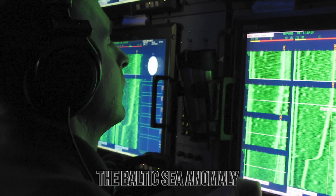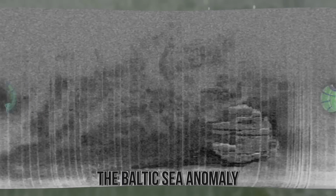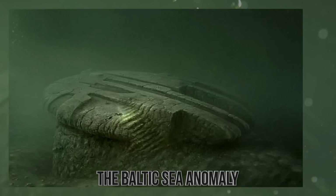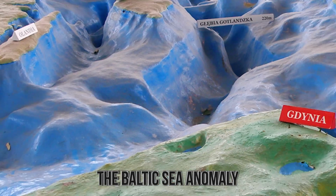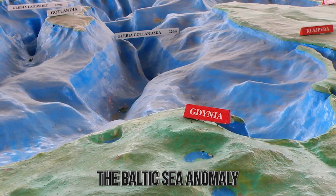A sonar device they had picked up the formation, and when they went to explore it themselves, they found a formation unlike anything they've ever seen or heard about before. What made it strange wasn't just its shape, but also that it was 300 feet below the depths of the sea, as well as the fact that this formation is 210 feet long.